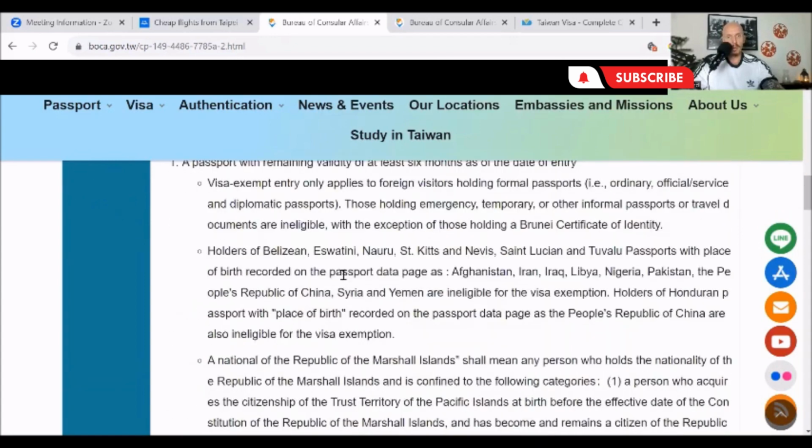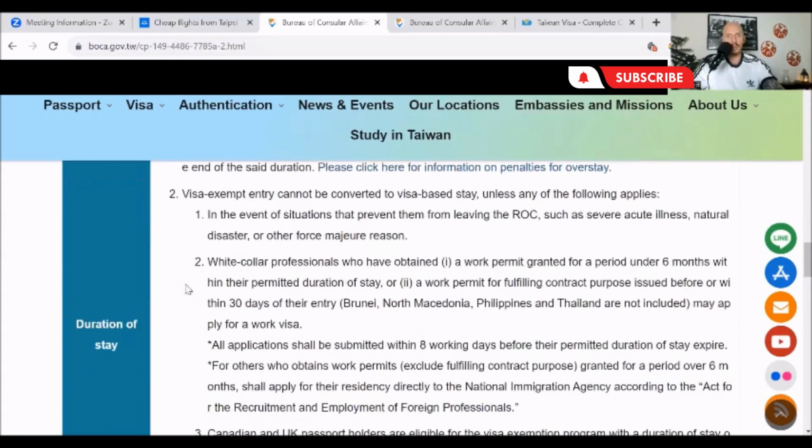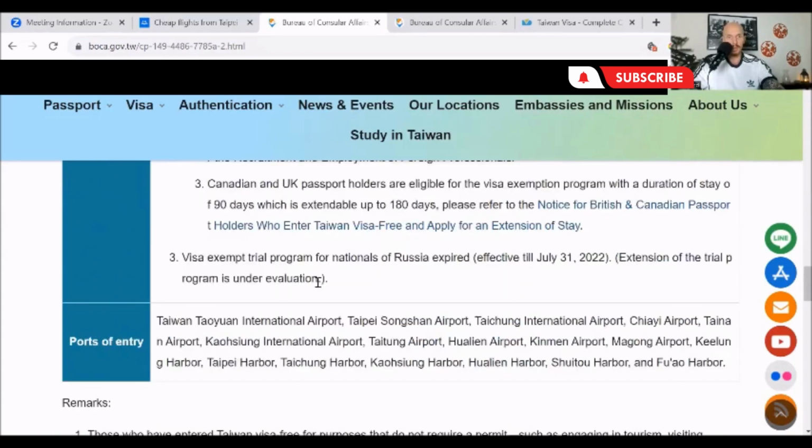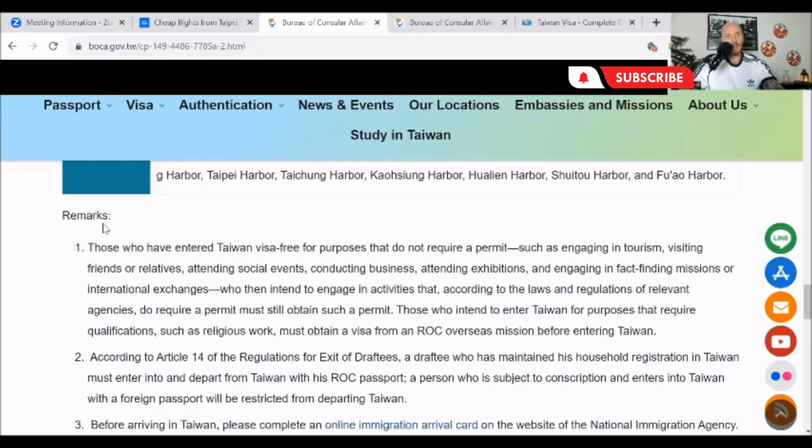So as you scroll through, it will give you all the countries, all your allowances, the duration of stay, and the rules which apply to the visas as well. Also, it mentions here ports of entry, which are all the airports and the different harbors as well. Just in case, check out the remarks at the bottom. For example, it says, number 1, those who have entered Taiwan visa-free for purposes that do not require a permit. Okay, so for some reasons you do have to require a certain permit.